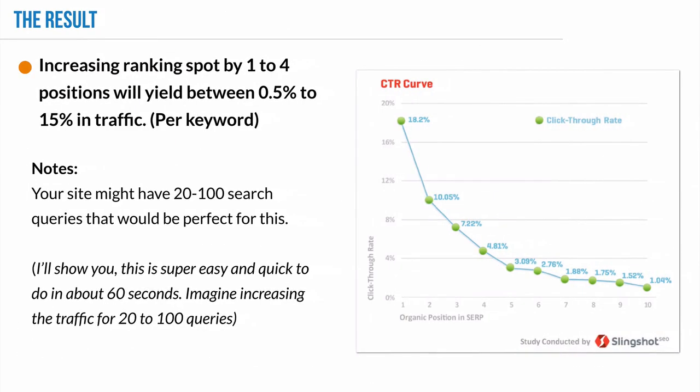So what you do is you increase many of these terms by 1 to 4 positions. We have the CTR curve, the most recent study conducted by Slingshot, which paints on the right-hand side, number 1 position is getting 18.2%, number 2 is getting 10% of the clicks, and then 3, and then it keeps on going down and down. But you can tell that by increasing it by only a few positions, you could get a significant increase in click-through rate, which means a significant increase in traffic for the keywords that you already want to rank for.